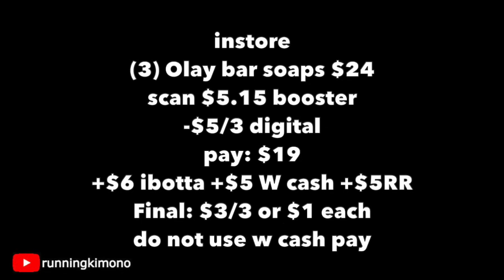You'll photograph your receipt, $5 in Walgreens cash for the booster, and then a $5 register reward, making it $3 for the 3 or $1 per 6-pack of bar soap. Do not use any Walgreens cash to pay down the balance, as you're using a booster of spend $15 to earn back $5.